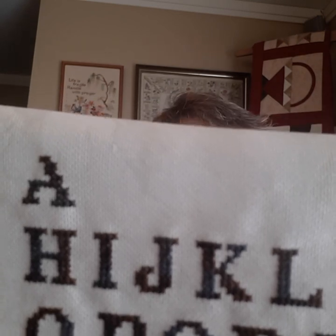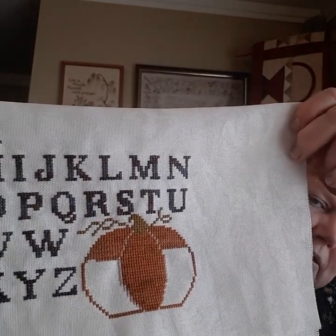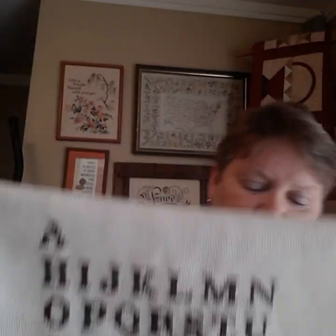And the letters, I'm using color 4000 from DMC. So those are 3 strands as well. But then, like I said, the edge is going to be 2 strands. So I'll keep working on that as another autumn project that I have.